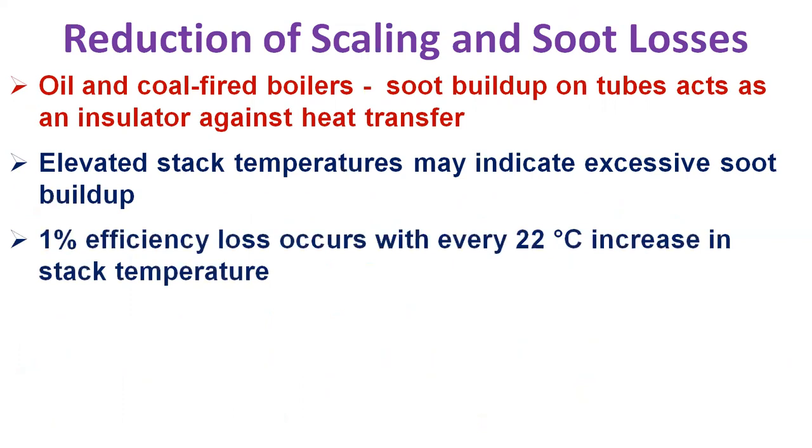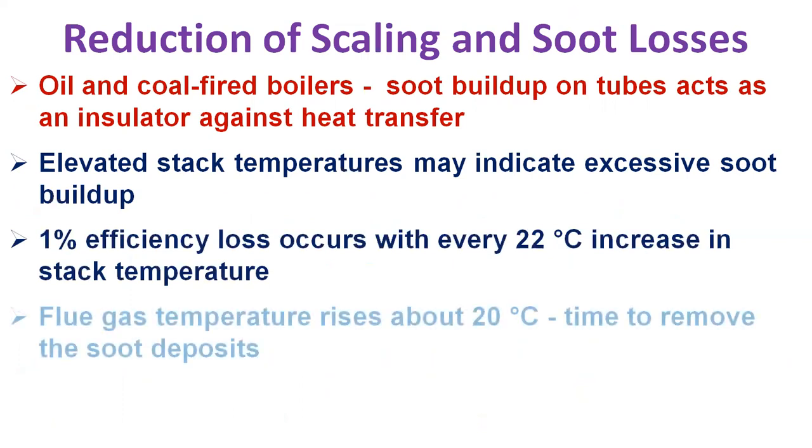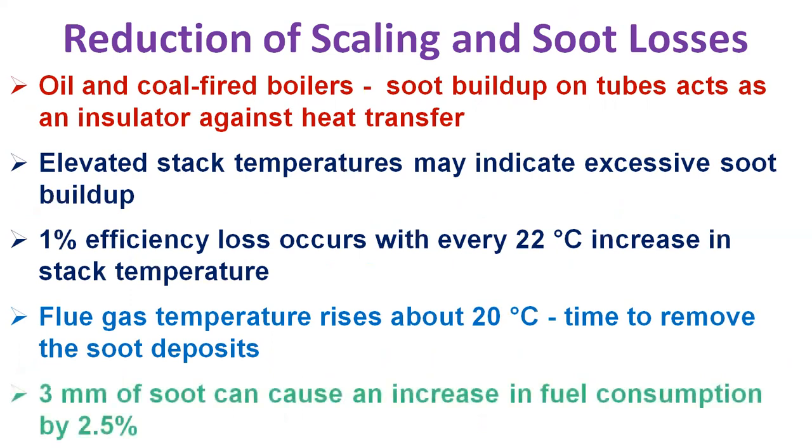Any such deposits should be removed on a regular basis. Elevated stack temperatures may indicate excessive soot buildup. Also, the same result will occur due to scaling on the water side. High exit gas temperatures at normal excess air indicate poor heat transfer performance. This condition can result from a gradual buildup of gas side or water side deposits.